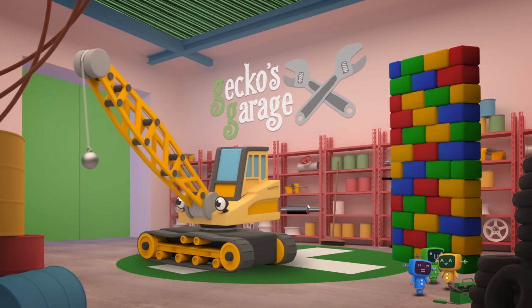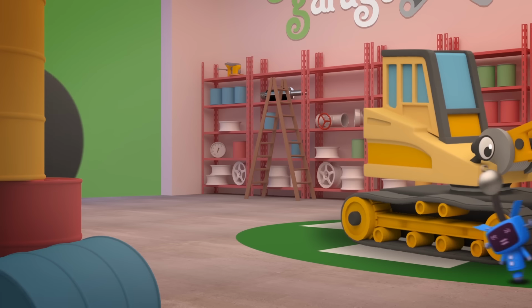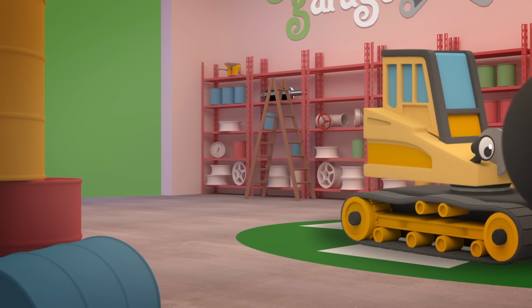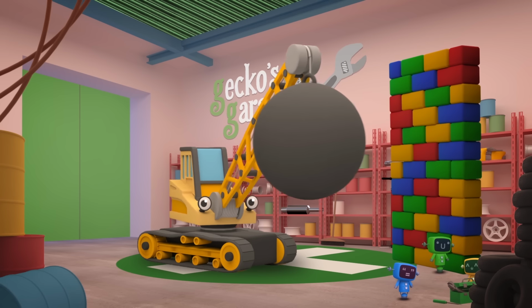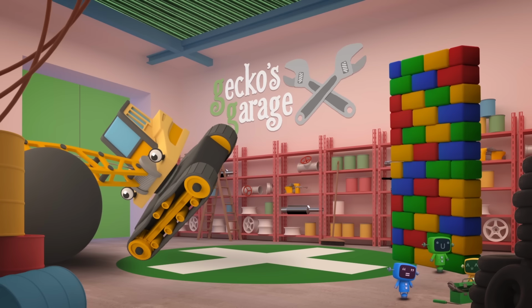Ooh, it may be strong and very shiny, but that ball is far too tiny. The second ball looks just the thing. Now give it an almighty swing. It's big and heavy and... oh wait, Ryan can't even hold it straight.